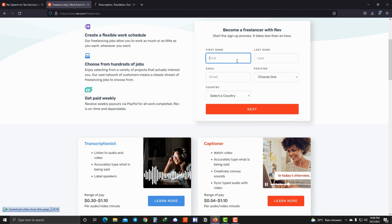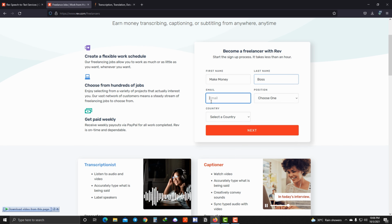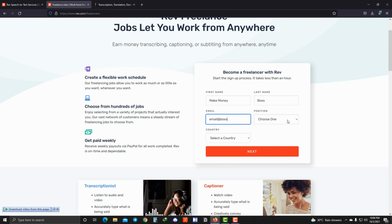and just type your name. So let's type my name here and then write your email and then choose your position. Now this is where it gets tricky. So I would highly suggest choosing transcriptionist since that is the most easy job. And basically, if you're a captioner, that is a very hard job. So I would just keep it as transcriptionist.